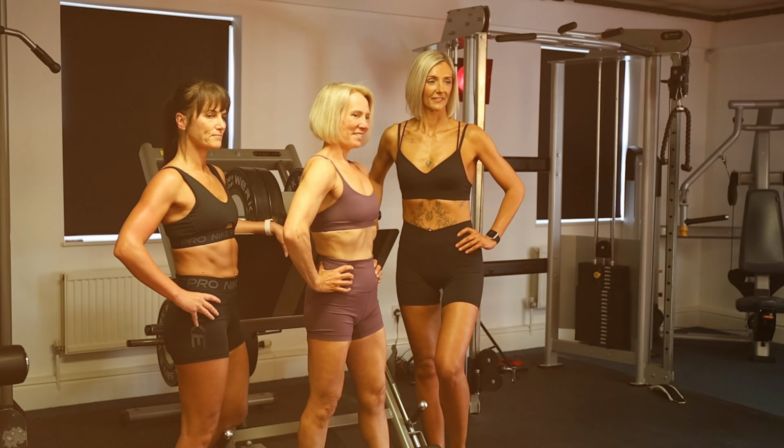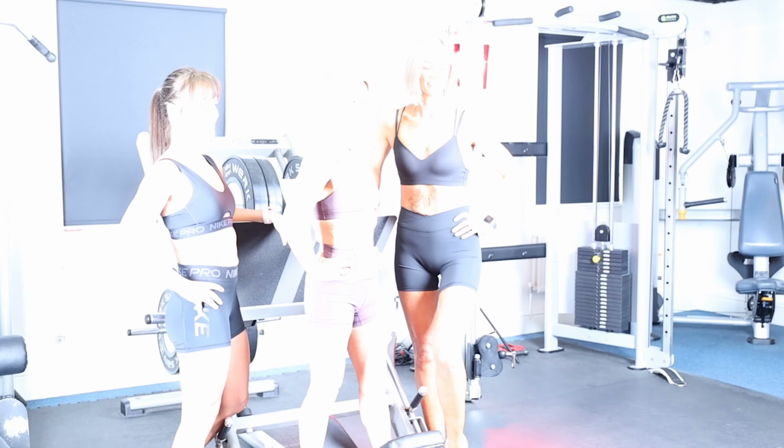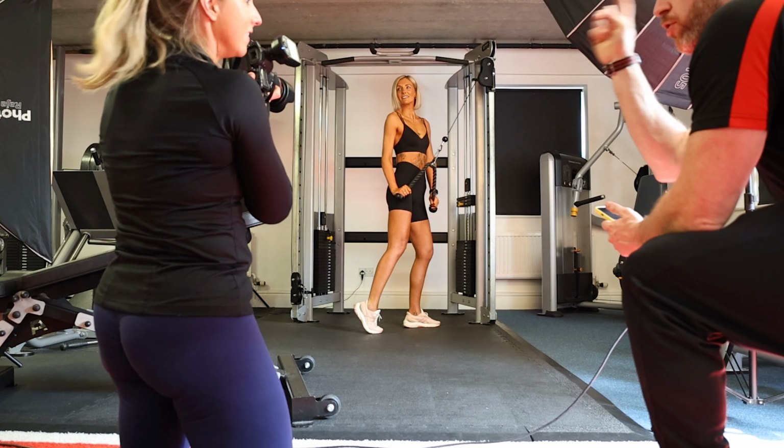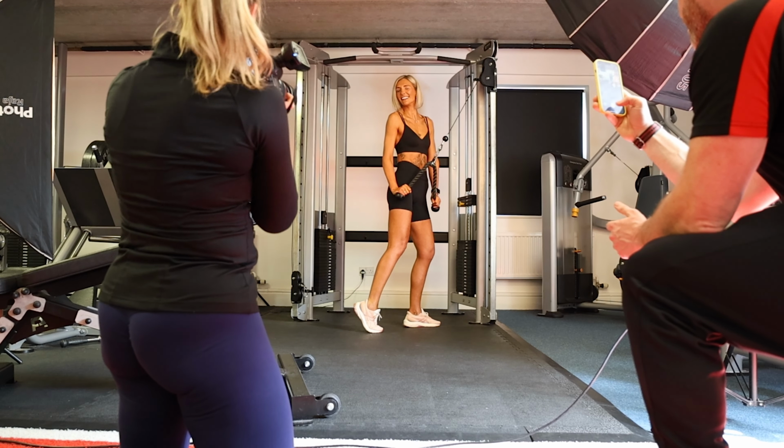Everybody's body is different, as I said, so we had a lady who was very tall, we had a couple of ladies who were a little bit shorter, but they were conscious of certain areas of their body naturally, as everybody is. So I always ask this as a question: is there anything that you really like about your body now? Is there anything you're not wanting to showcase or you're conscious of? And I pose people in different positions.